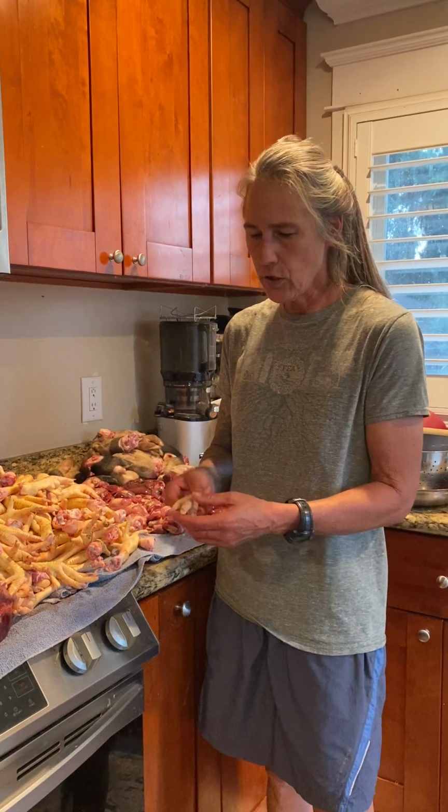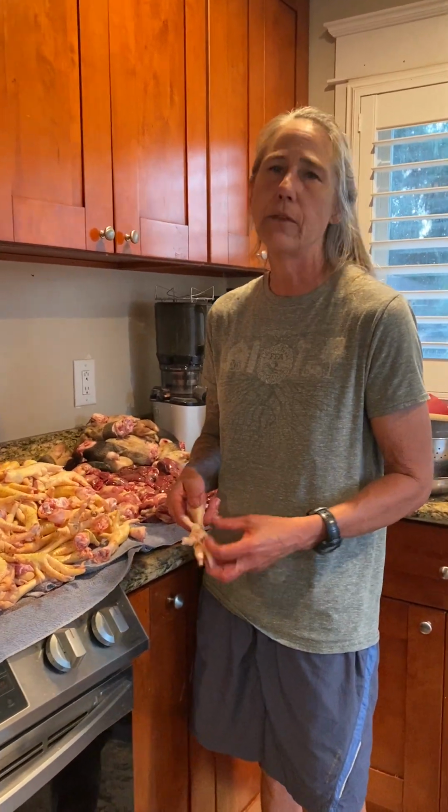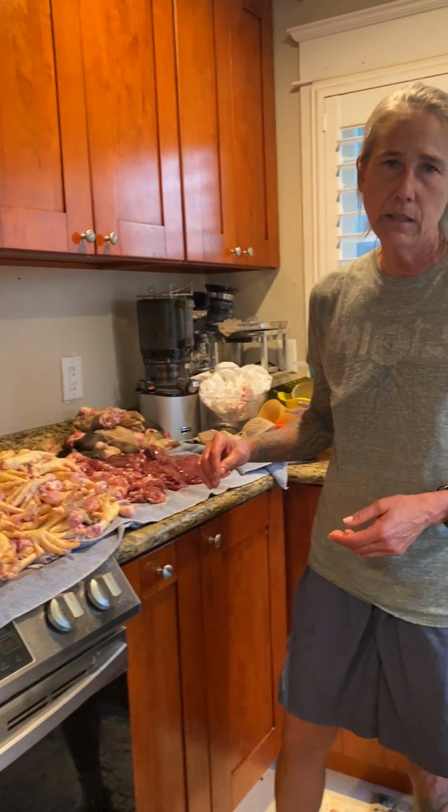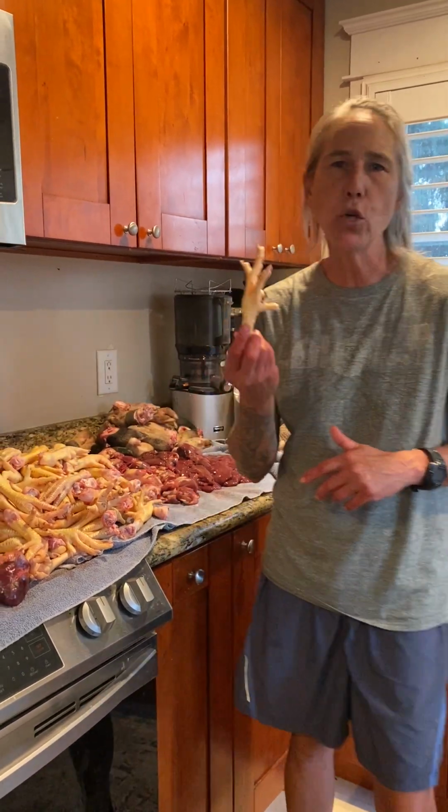So, feet are super important. The gelatin, the collagen, the vitamins, the minerals I've talked about. You guys are going to get a lot of collagen out of this. If you're dealing with arthritis, if you're feeling creaky in the morning, like the Tin Man, where you're like, oil me up so I can get going, get some feet. Now be careful. If you didn't go to the farm, they're going to be bleached in ammonia.